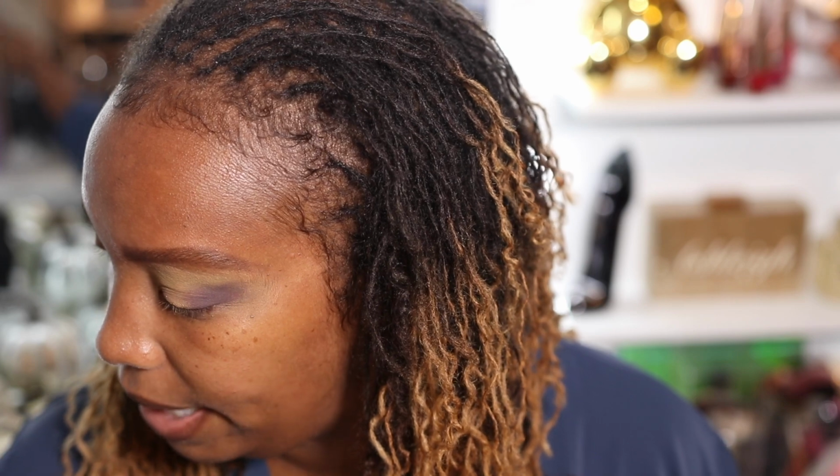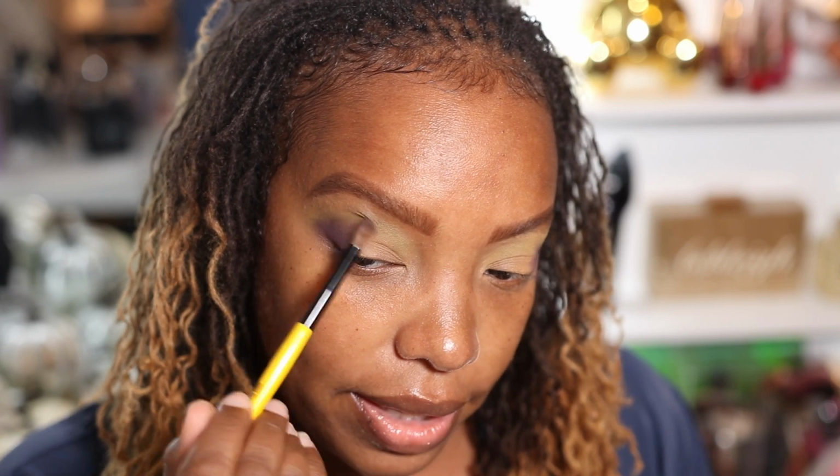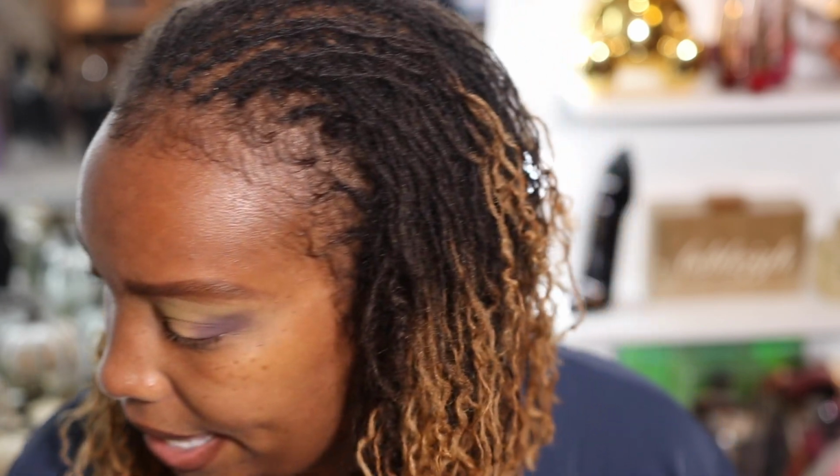Yep. Okay. And I don't think I'm going to buff it up too much, but I am going to take a little smaller blending brush and just feather right in here. Got my NYX glitter glue per usual. And of course, oh y'all, I'm hungry. Like, geesh.